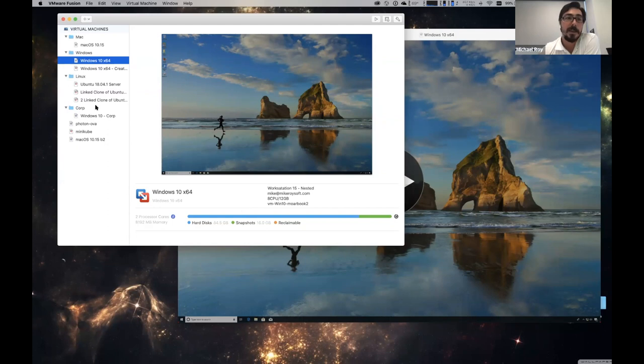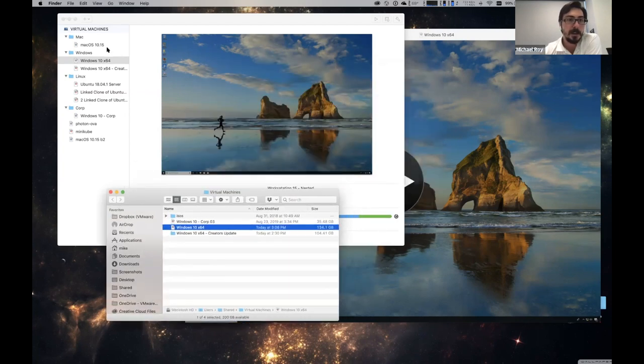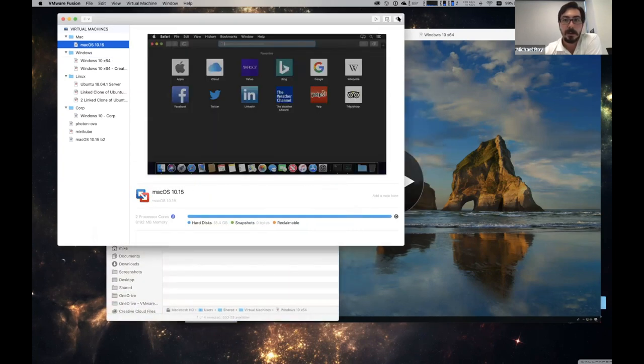But the interesting thing is the VM itself doesn't actually consume all the space that you give it until it needs to. So I can right click and say show in Finder here. And if we add it all up, I'm looking at about 130 gigs for this virtual machine here. But if we take a look at the Mac one, this will be a little different.